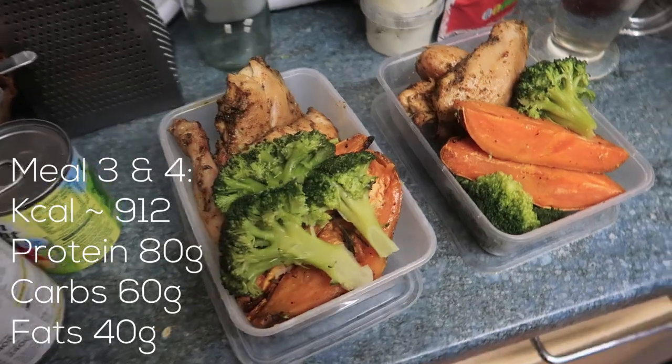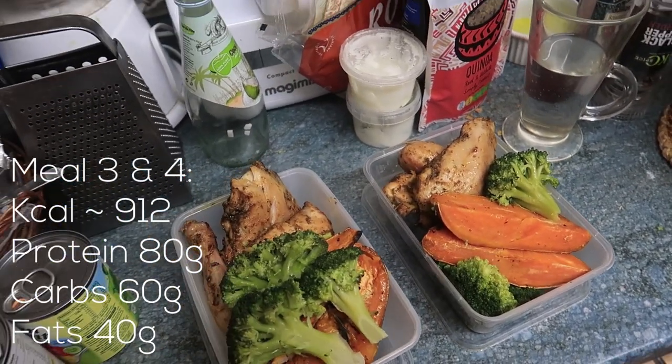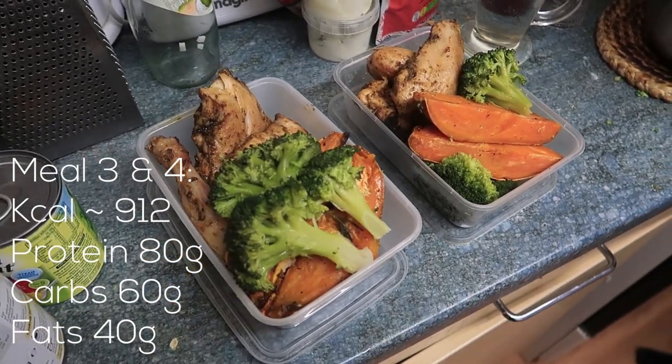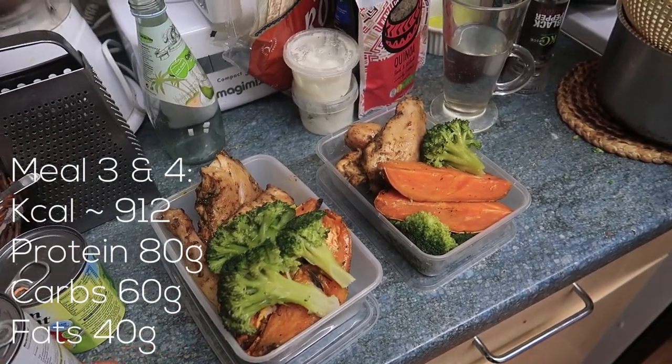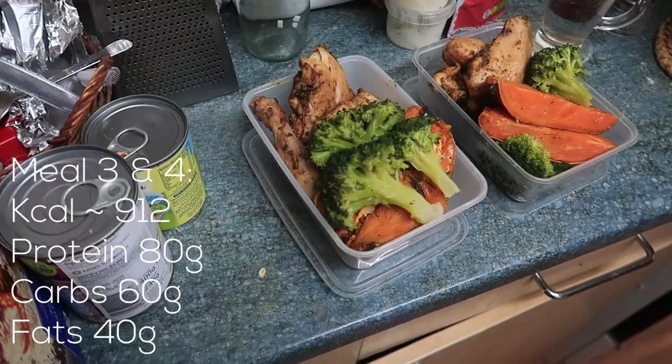All right guys, so those are my meals prepped for lunch. What I'm gonna do, I'm gonna again let it cool down for a bit and just close it up, ready for me to pack it when I leave the house. So that's how you prepare a nice macronutrient packed meal.